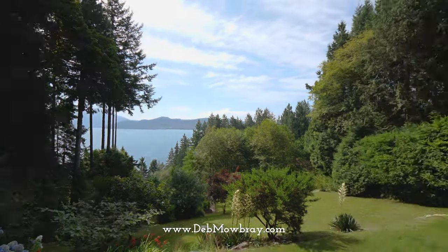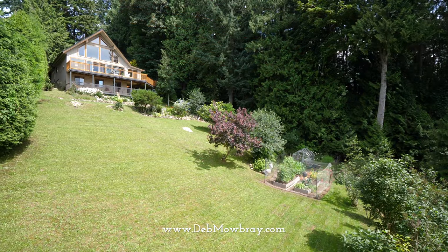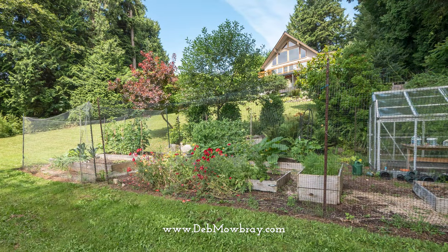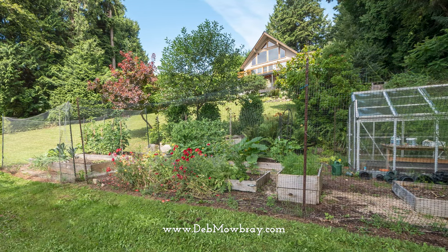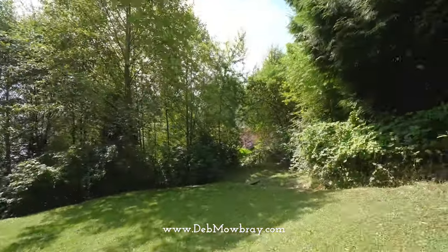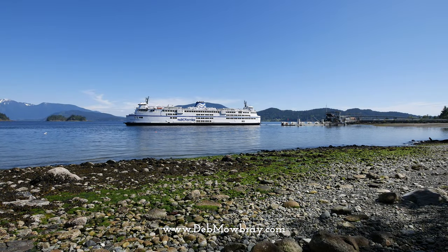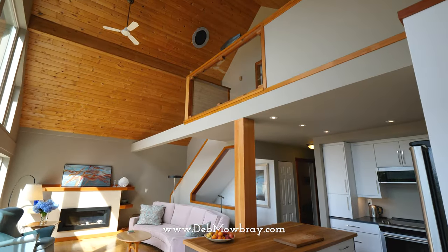The yard is an alluring outdoor space, fully landscaped and with ocean views. The lower section has a greenhouse and a fenced vegetable garden. And at the corner is a walking path that connects you to Smith and Tideview Roads, the beach, and the ferry. This home is absolutely incredible.